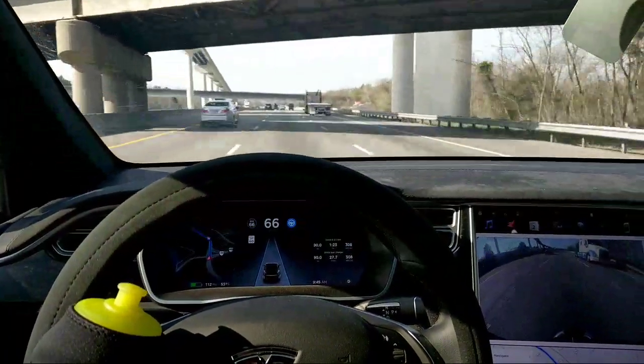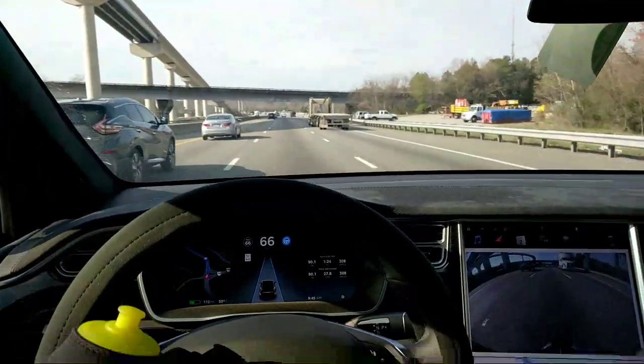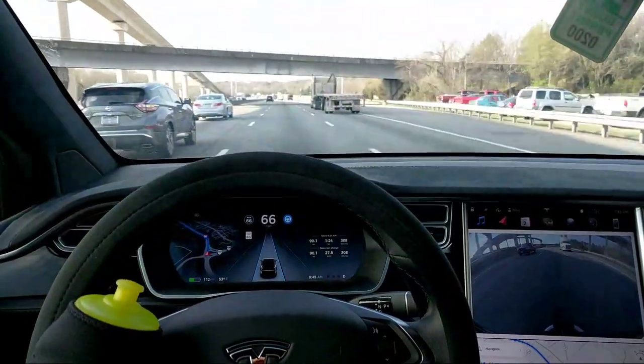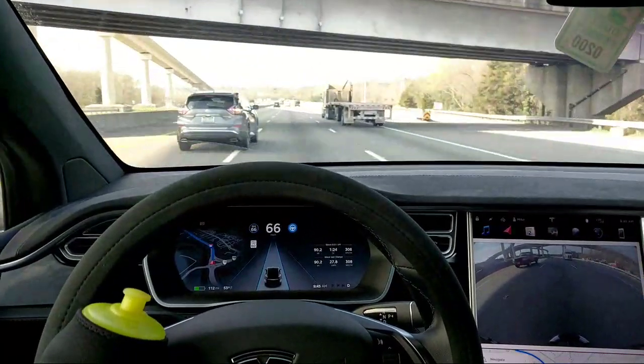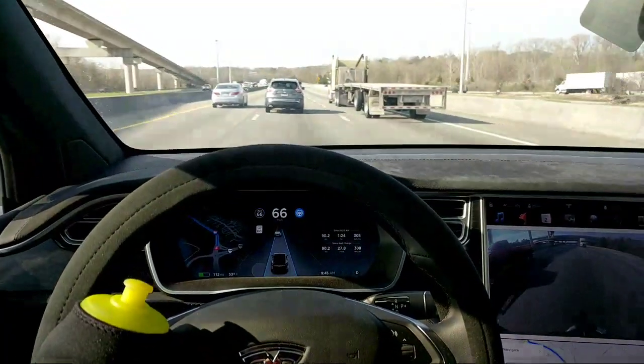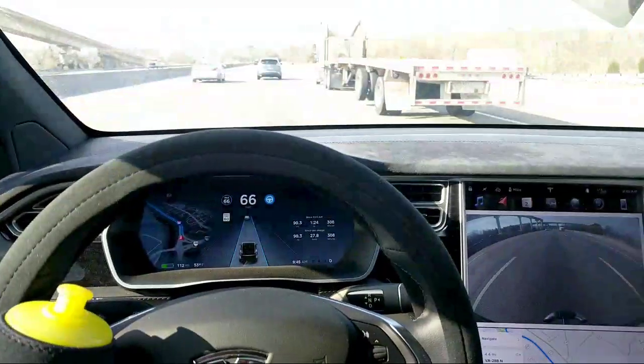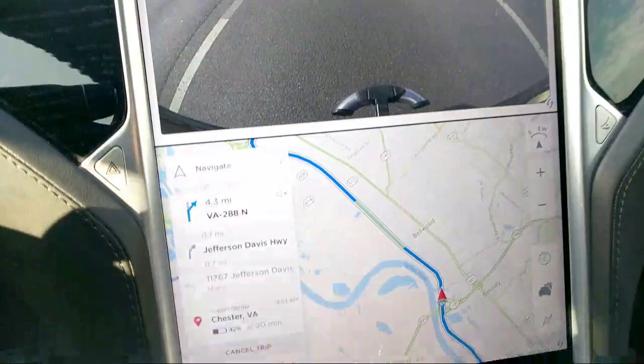Up the speed a little bit here. Hey, I'm just south of Richmond. I'm actually heading towards Supercharger. I'm gonna get off the road here in a minute. Let's see.